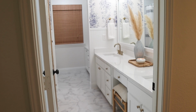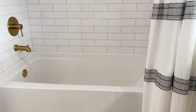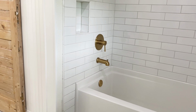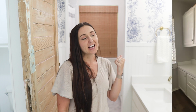So once the layout was resolved, we had our new flooring, which was more durable and also more of the look we were going for, and we had the function that we needed for the bath and the shower. It was time to think of the other little details that add character and make the bathroom feel complete. So let's talk about the gas station changing table.